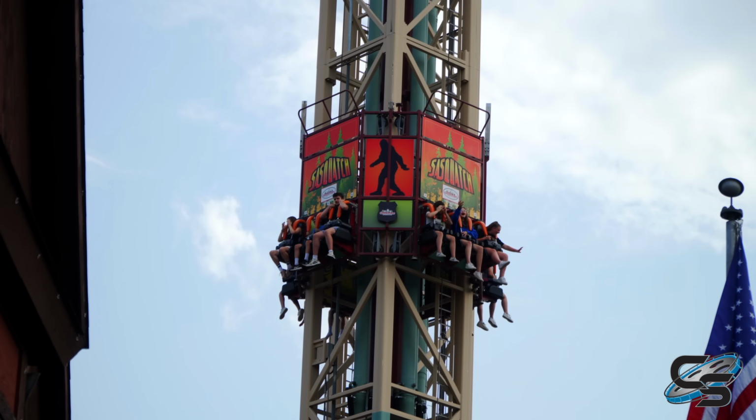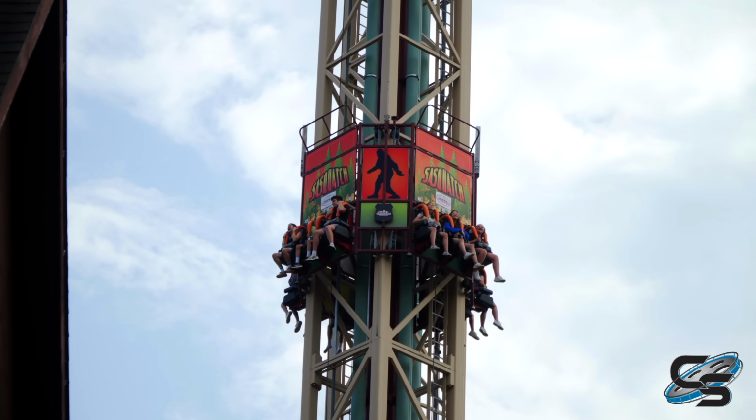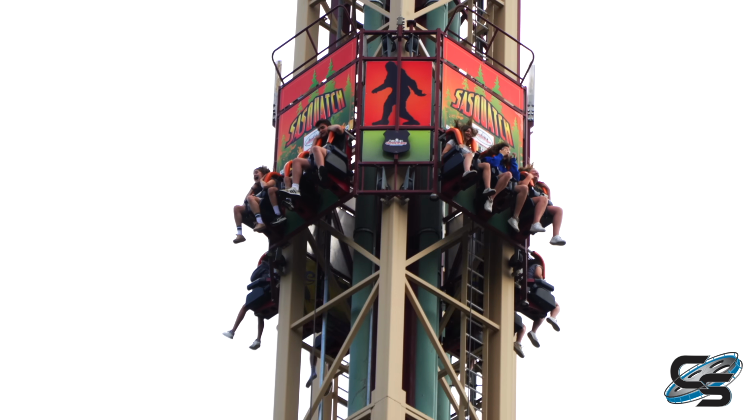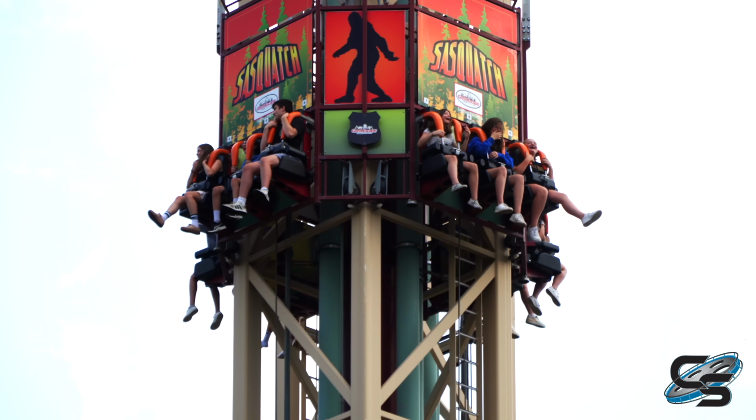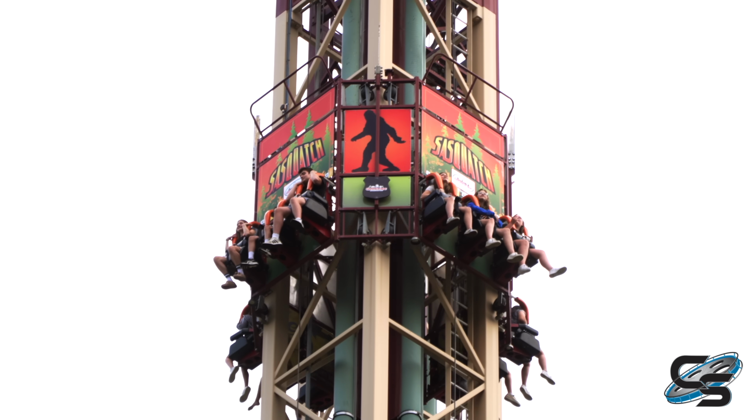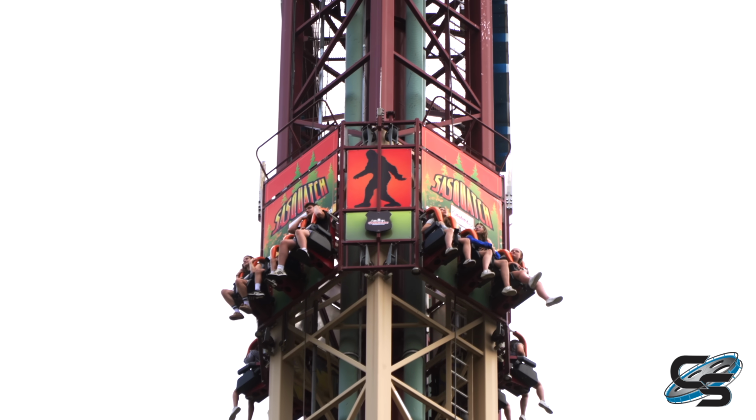Great Escape is also home to a fun little S&S drop tower called Sasquatch. This is a great looking ride. I love how they painted it. Like many of the roller coasters though, this too is a relocation. This one actually came from Six Flags New Orleans after it was destroyed by Hurricane Katrina.